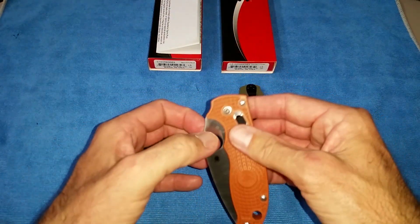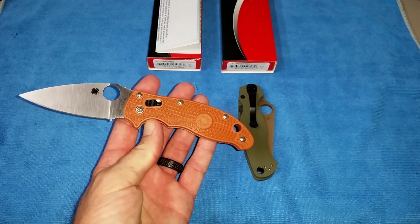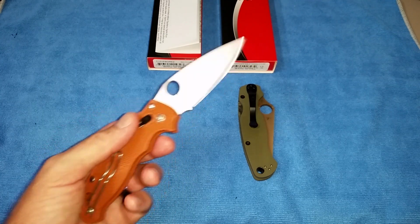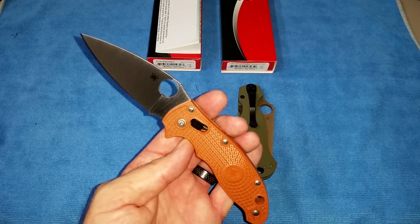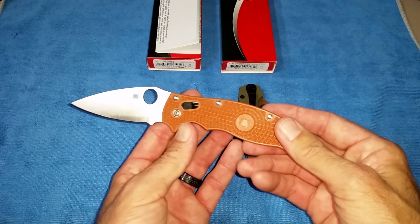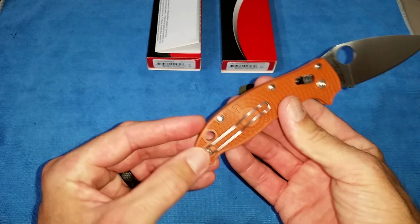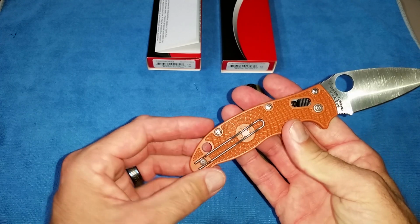Spyderco Manix 2 lightweight, the burnt orange scales, fiberglass reinforced copolymer, Rex 45 blade steel, ball bearing lock, pin construction. It is not screwed like some people were thinking. Right and left hand wire clip, tip up.